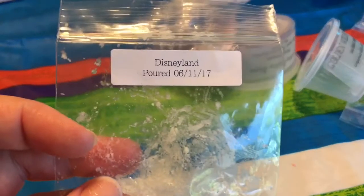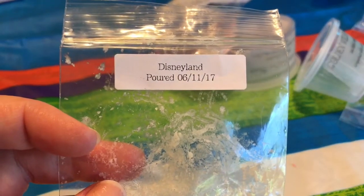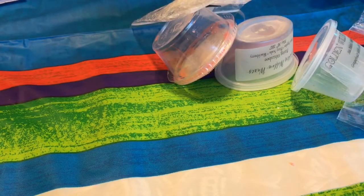I melted Disneyland, and Disneyland is by the Purple Fox Wax. This is another Dole Whip blend. This was Dole Whip and Satsuma. This one threw okay. I'm gonna give this 7 out of 10.